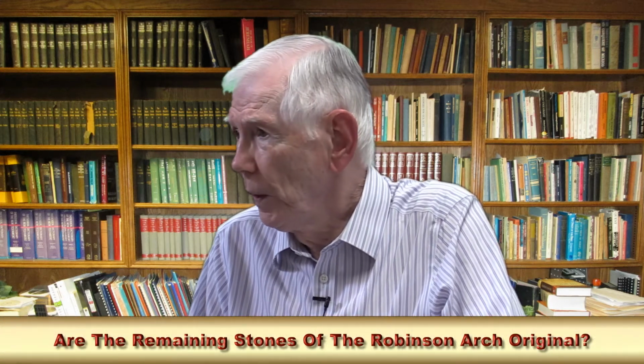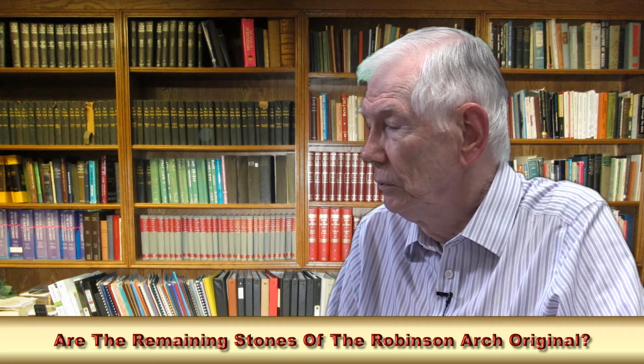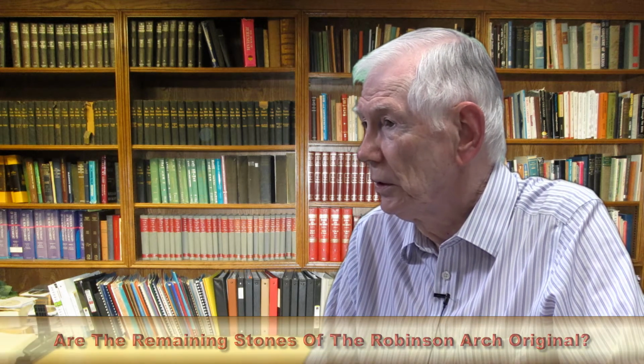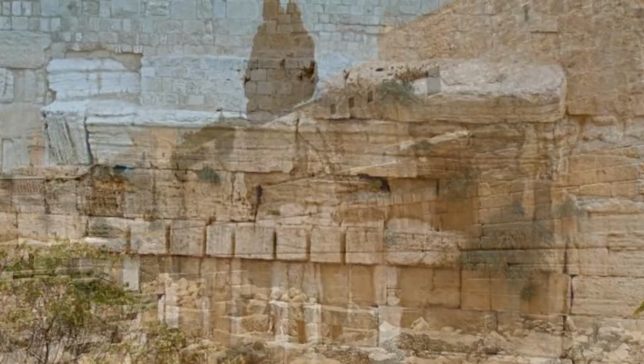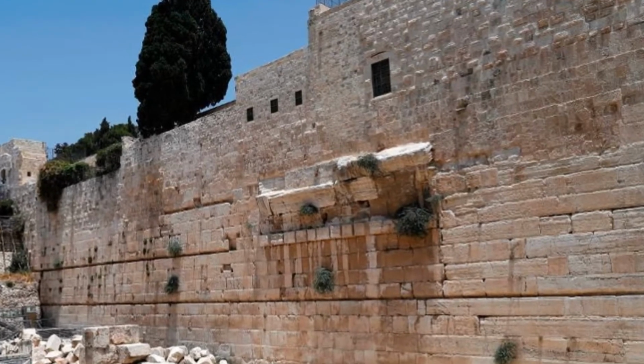So can we readily assume that the Robinson arch, the remnant that is still left on the wall, is the original? Oh yeah. Because of the structure? Yes. Well, you've got tons of stone above it and below it. And so, yes. And it's very typical Roman detail. Dentile molding, where you have a little block in the space, like on your crown molding, if you have really expensive crown molding, or around your fireplace.